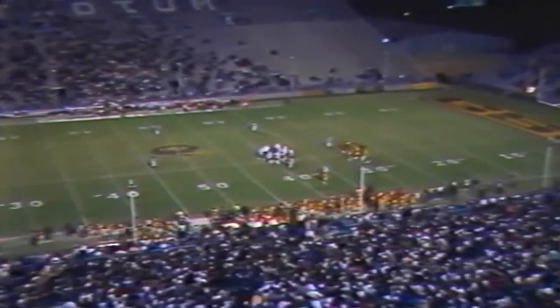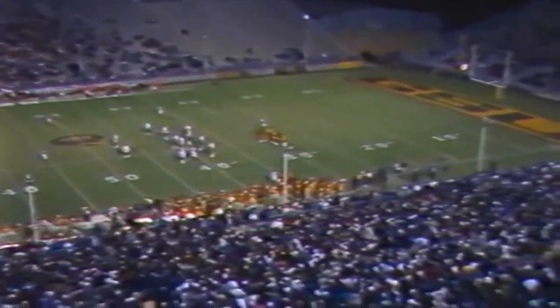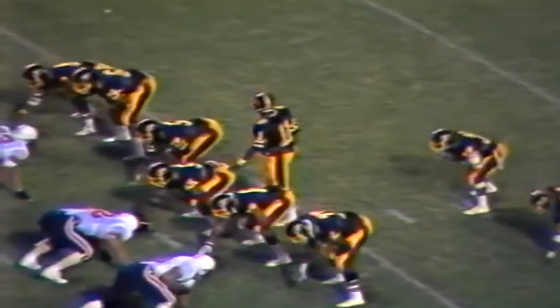Grambling does not have to run a play. 19 seconds in the half, 14-0 Grambling on a third down and four situation at their own 37 as they break the huddle. And it appears they'll get the play off. 10 seconds left in the half.